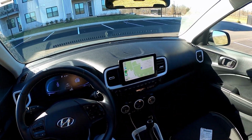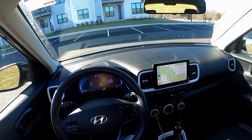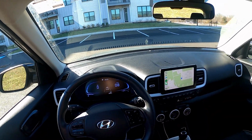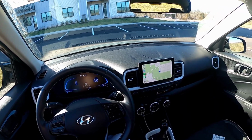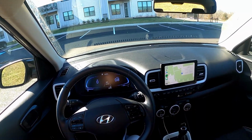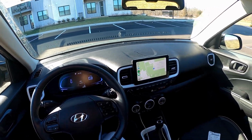So this is a 2023 Hyundai Venue. I did a little bit of research, but I will be doing an independent morning drive or day drive as well as a full-on review. This is actually the Limited, and I think it starts around $23,000, and it's considered the top trim. So we'll just give a little bit of an introduction and very first impressions. I've barely driven this car, maybe about 5 or so miles just back from Hertz.